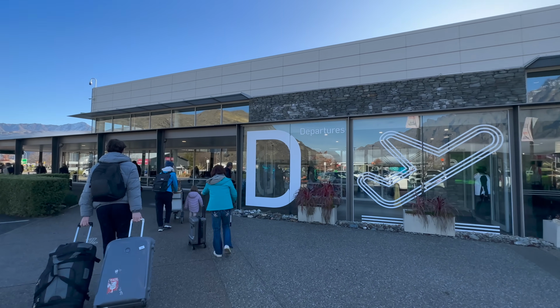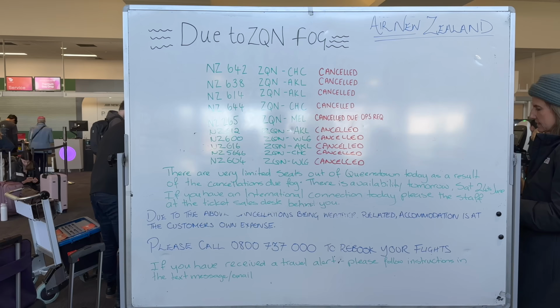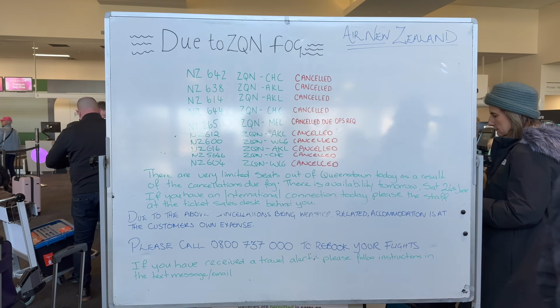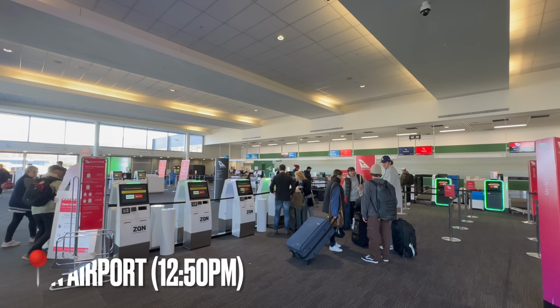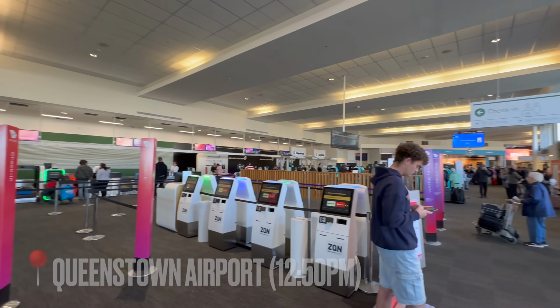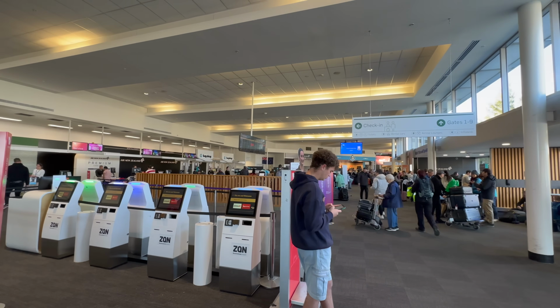It's a beautiful day in Queenstown. Very sunny, not too warm and not too cold. However, in the morning, there were many cancelled flights due to the fog. I got some Air New Zealand Air points and I was actually so close to booking a Melbourne flight with Air New Zealand. That one got cancelled, so I'm so glad today I'm flying with Qantas.